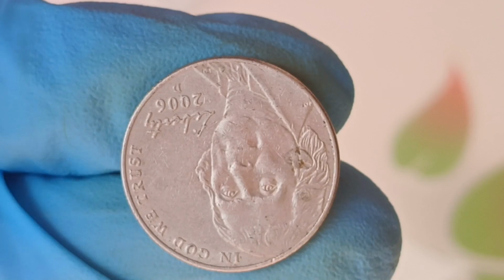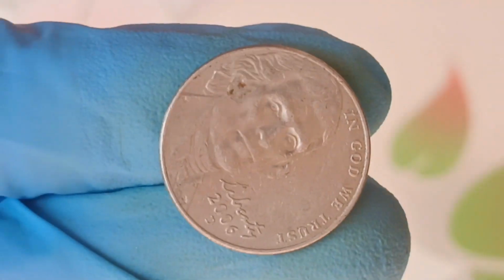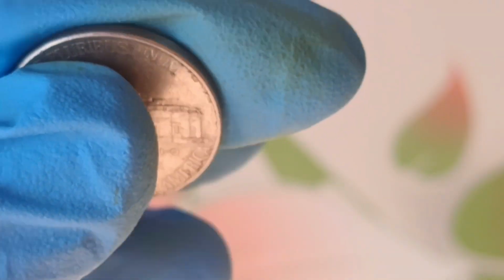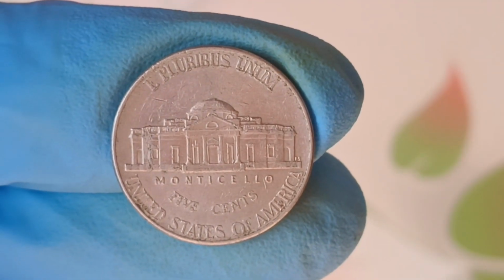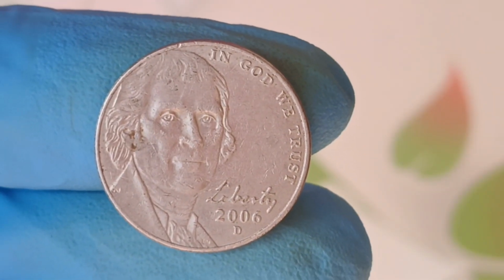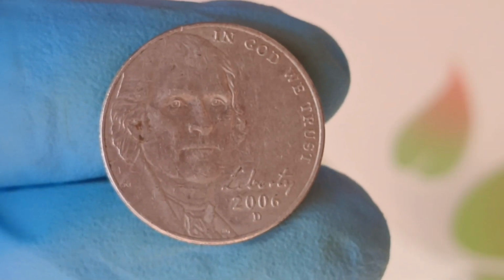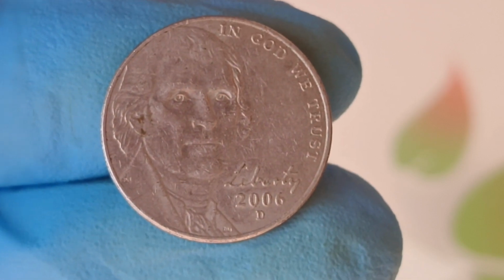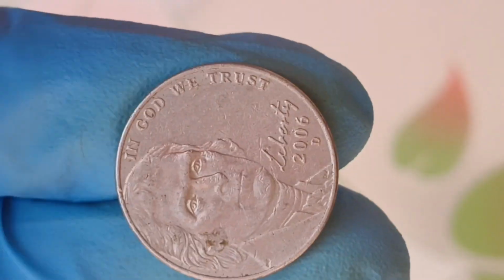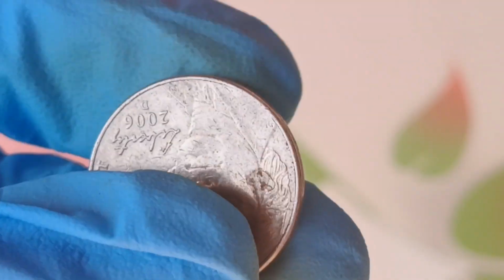The Jefferson nickel was first introduced in 1938, replacing the Buffalo nickel. It was designed by artist Felix Schlag and has been in continuous circulation since then. The 2006 version, which we're focusing on today, features a portrait of Thomas Jefferson, the third President of the United States, on the obverse, and his home, Monticello, on the reverse. Jefferson's iconic house in Virginia is beautifully depicted in the design, showcasing the architectural style of the time.